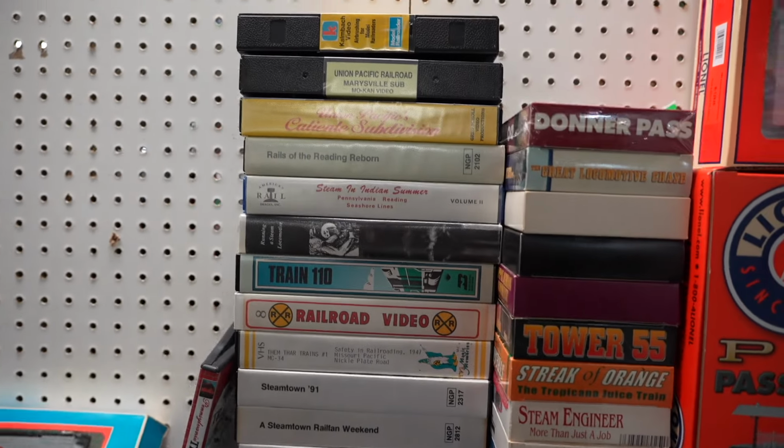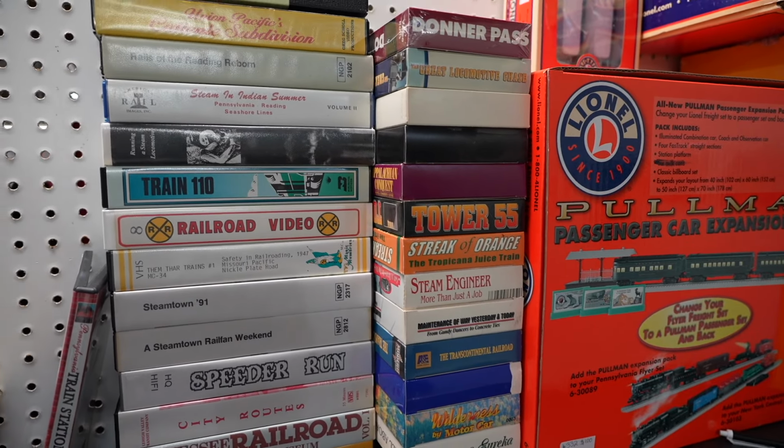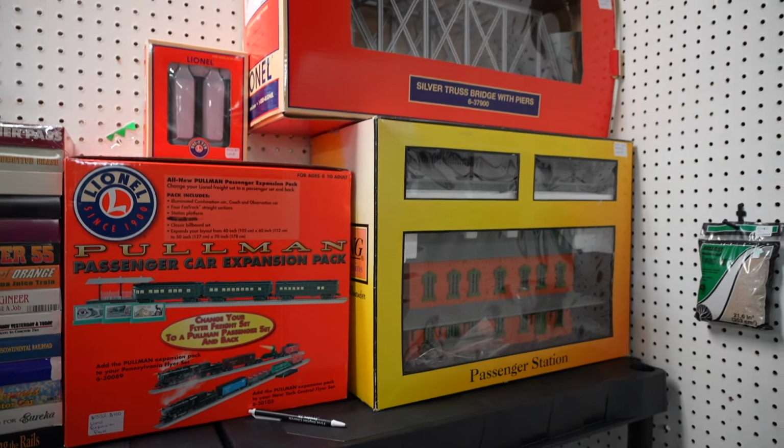Here are a bunch of VHS tapes. Some of these are Pentrex. Some of these are Danny Harmon, all the goods in there. Then we got some big Lionel MTH boxes up here.